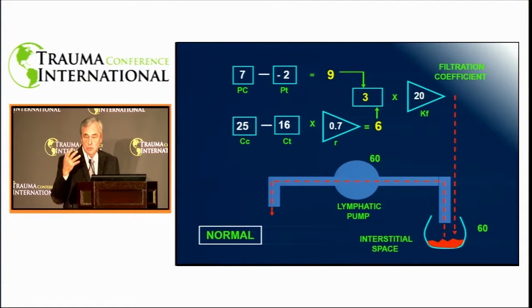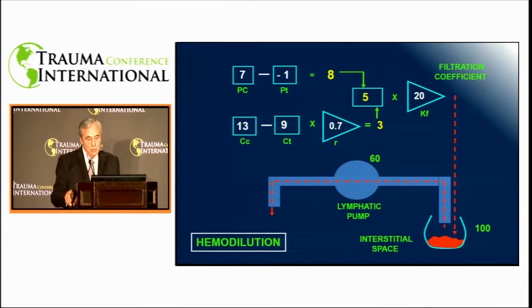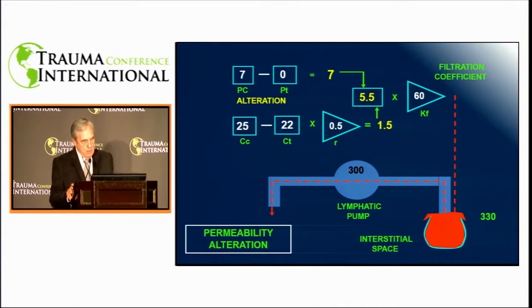And when we talk about resuscitation and using crystalloids and other solutions, we have to think about how these forces can be affected in the patient during resuscitation. The first thing is that the oncotic pressure is going to be reduced because all of the liquids are going to be diluted, and the oncotic forces are going to go down in the intravascular space, but also in the interstitial space. The flow of liquid to the interstitial spaces is going to increase from 60 to 100, in conditions of hemodilution or dilution of the proteins.